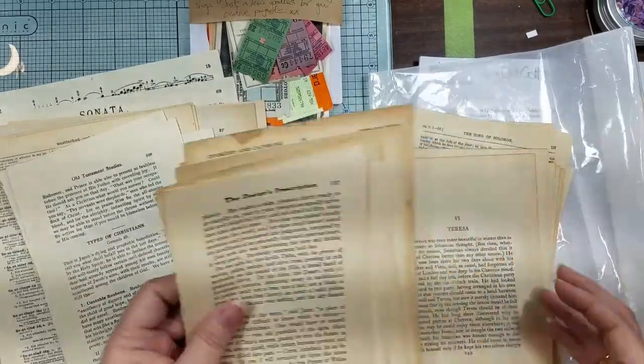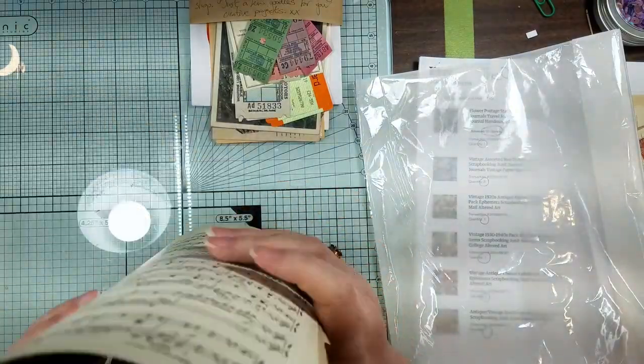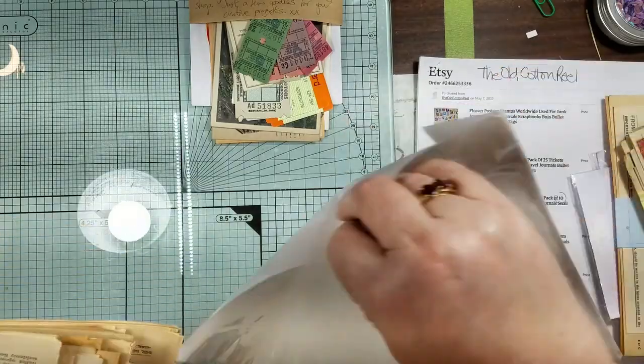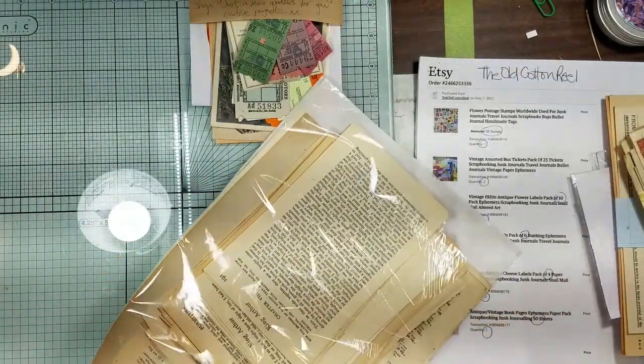It's really pretty. And then I just gotta put these all back in here before they go missing. Okay, so there's that.